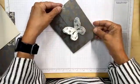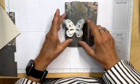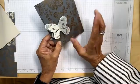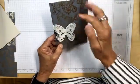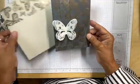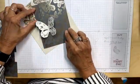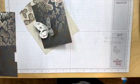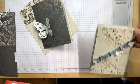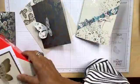Now you can put it right in the center. I happen to like it off to the left a little bit. And you can add a sentiment if you want to. You can add a bow if you want to. But I think it's just gorgeous the way it is. And then we have the Lost Lagoon card base as well. Remember that? I showed you that one. So the Lost Lagoon is underneath there in the slit. So that's card number 1.